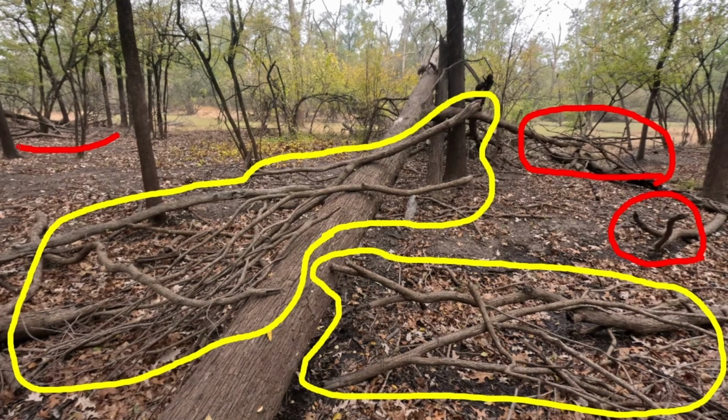The whole area for miles was like this. There were branches absolutely everywhere, trees absolutely everywhere. The water line is about here for the deeper water. To me, this reeks of natural and human causes. The tree fell naturally some time ago, and perhaps when this area still had some amount of water, a group of duck hunters propped up these limbs to hide themselves from any ducks flying overhead.